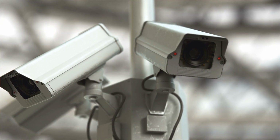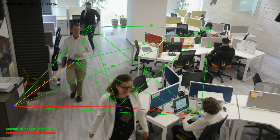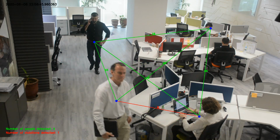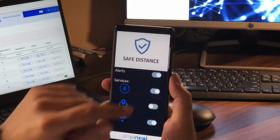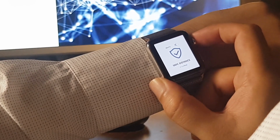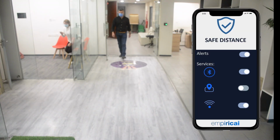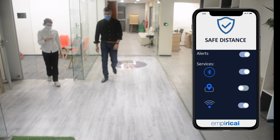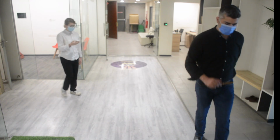Data through CCTV cameras is fed to computer vision models, allowing the application to track and measure distances and count occupancy levels. Mobile technology enables the application to detect proximity using Bluetooth, GPS, and Wi-Fi. An alert is generated if the proximity between two individuals is less than the prescribed safe limit.